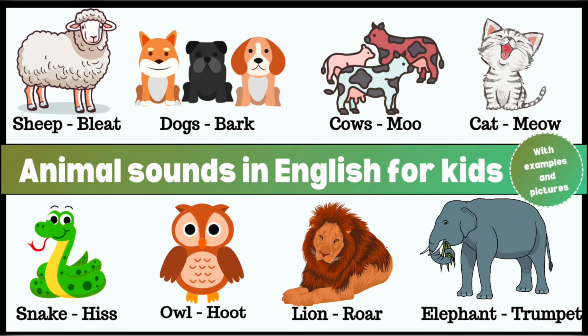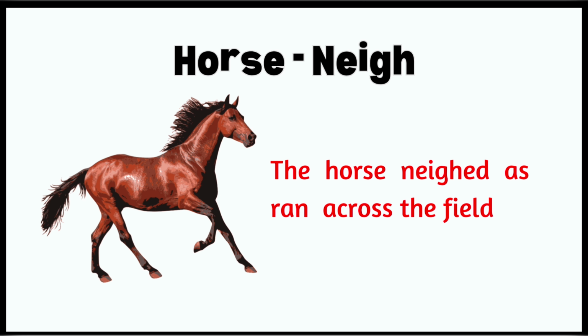Learn the sounds animals make in English for kids. The first one is horse. The horse makes a neigh sound. The horse neighed as it ran across the field.